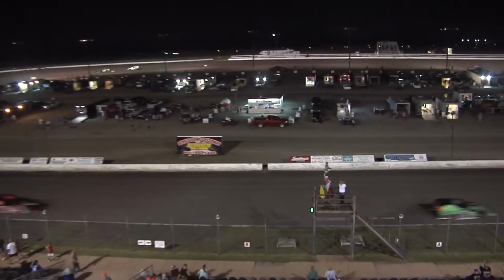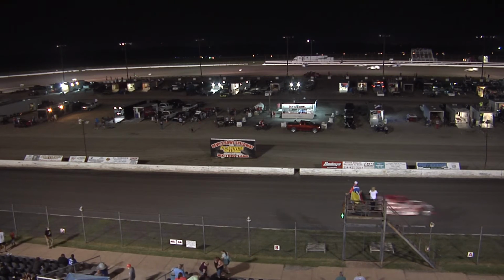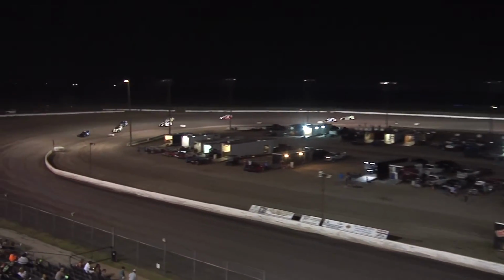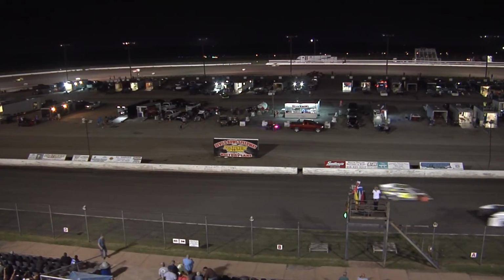Checker flag, your winner, Clyde Dunn Jr. Second spot going to the 28B of Wendell Bolden. Third is going to be the 82 of Max Eddie Thomas. Fourth, the 8 of Skip O'Neill. And rounding out the top five is the 8C of Kobe O'Neill. So your top four lock into the feature tomorrow night here at Devil's Bowl Speedway.